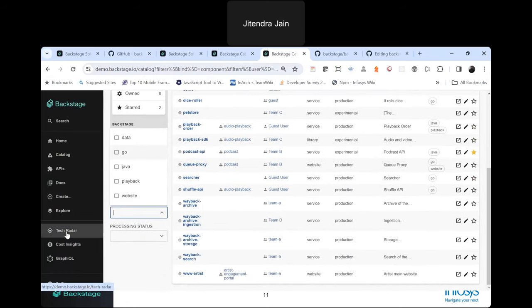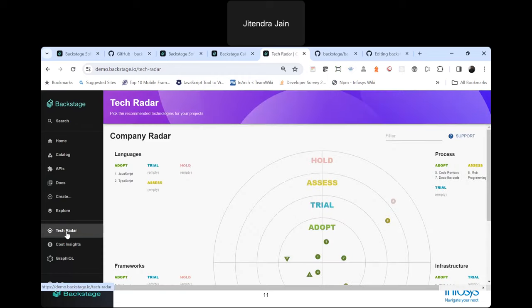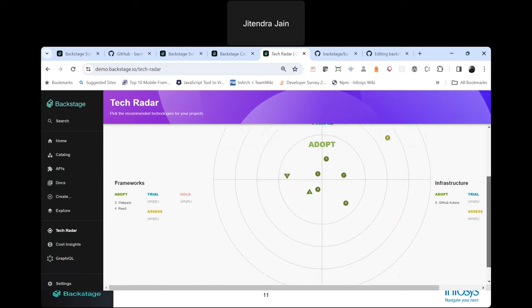Okay, Tech Radar is another feature, guys. Let me talk about it. This is about showing the current landscape of your technical debt. Where are you? What do you want to adopt? Trial, hold, buy, sell. You know the buy and sell strategy. So it gives you a good view.